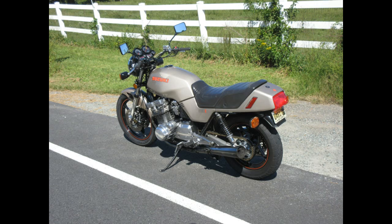Now, I've had a lot of different tires on this bike in the 40 years that I've owned it, and by far the Michelin Commanders that are on it now are the best that I've been able to find, especially the front one. The front one makes a big difference.